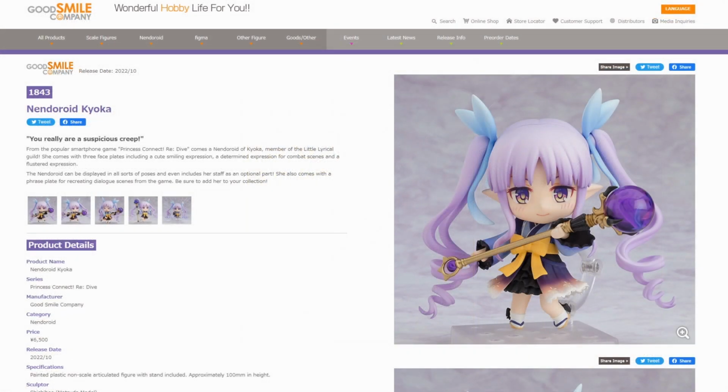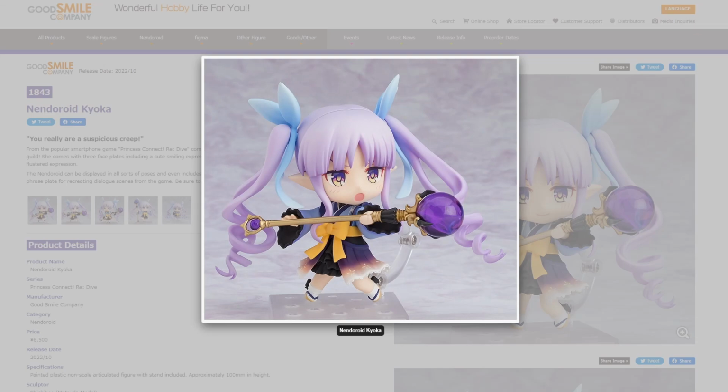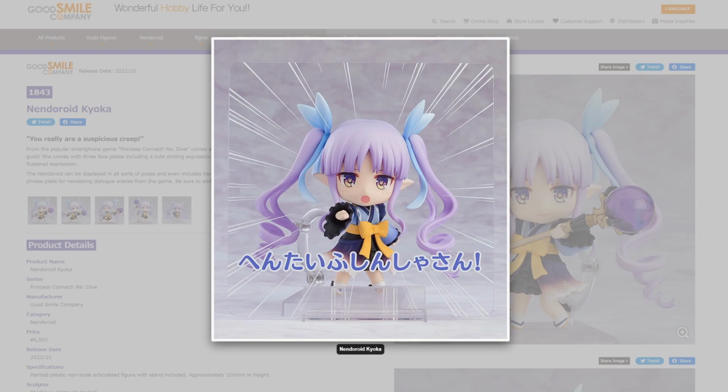Kyoka from Princess Connect Redive's Nendoroid is up next. It's a really nice hair sculpt on this one. The staff accessory also looks really great too. The colors on her skirt are looking top-notch as well. Actually, I think I just like all the colors overall. She's even got a nice T-pose promo shot. It's a good Nendoroid all around in my opinion.